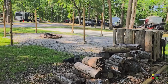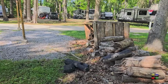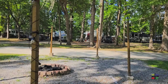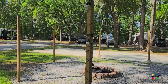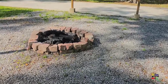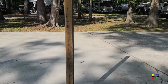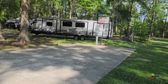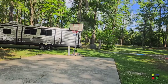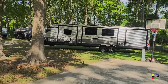Here is your community fire pit with some wood already for you. Look how cute they've outlined it with lights. So all you gotta do is bring your own chairs and come enjoy a campfire. Next to the community campfire, this long concrete is your basketball hoop. So you can come get your hoop on. And behind the hoop, that RV you see parked back there, that's all RV storage back there.